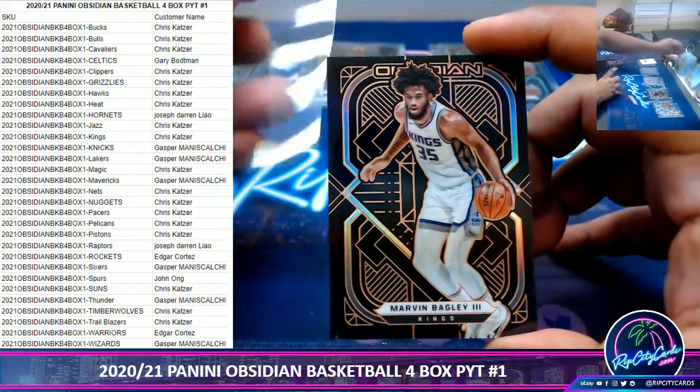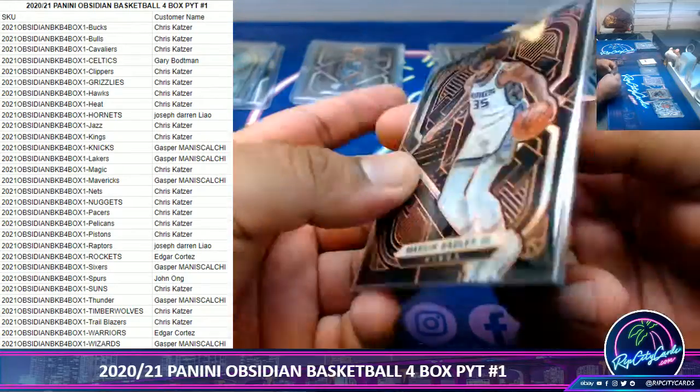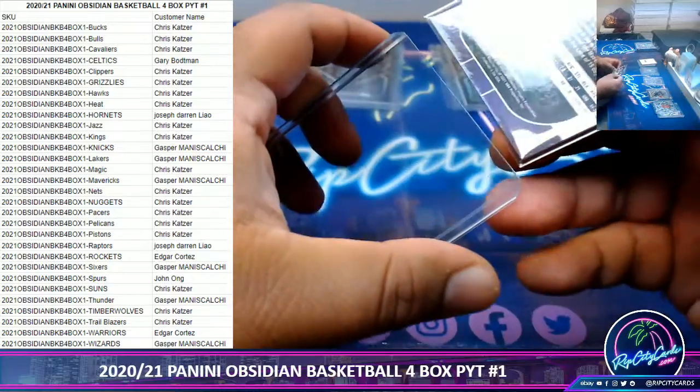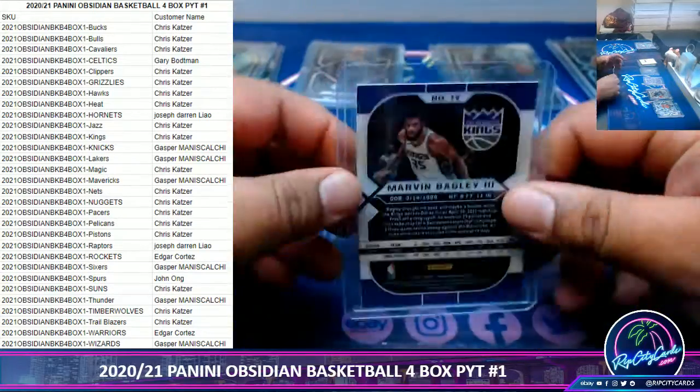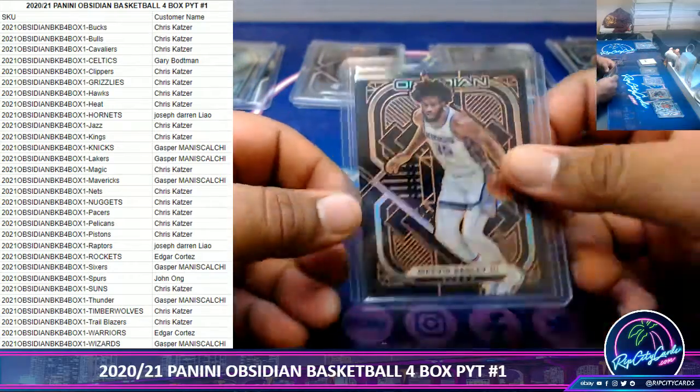Marvin Bagley III, big year for this guy. I think he's in his last year of his rookie contract. He needs to ball out this year. Otherwise, he's going to be considered a bust, honestly. Number 250.